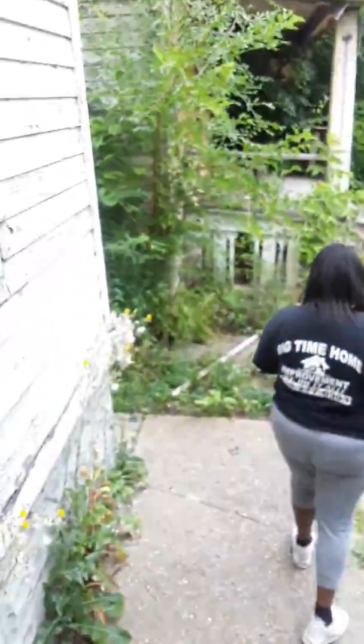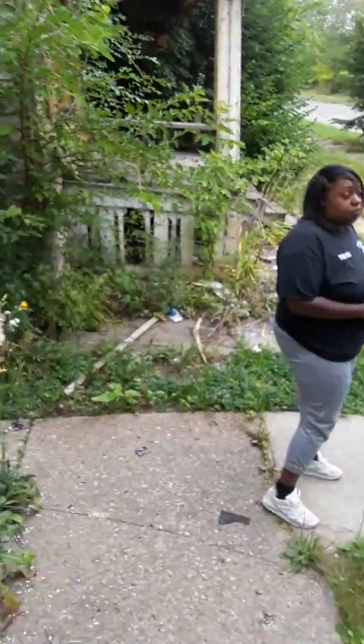But as far as I can see, if we can do something with this and get this ready by September 1st, yep, this one can go. This one can get it. But it is scary being in here, especially with all these windows up. Okay, so let me close this door back up, and then I'll board this back down right here. Try to see if I can get in the backyard real quick.